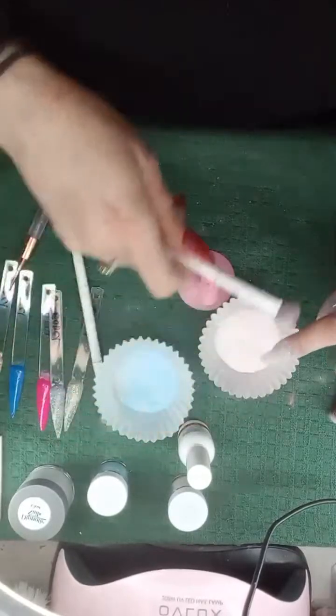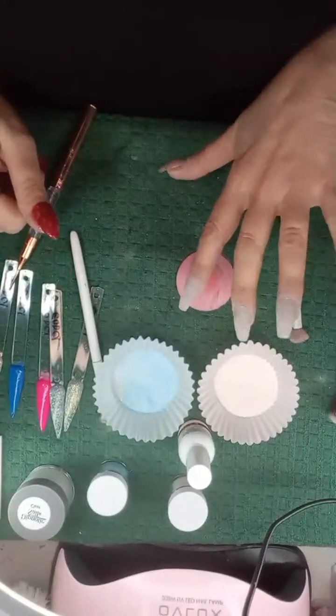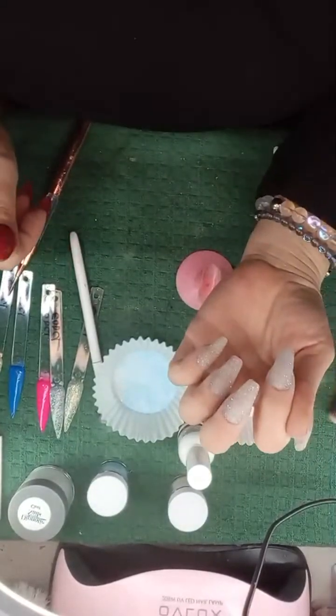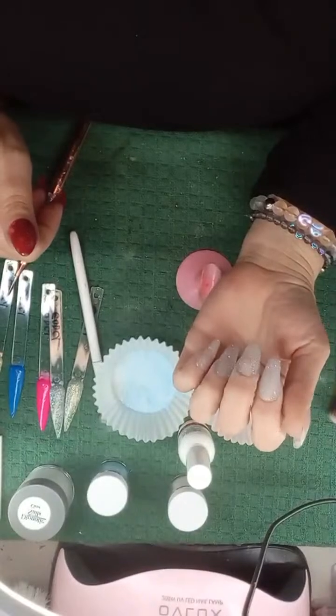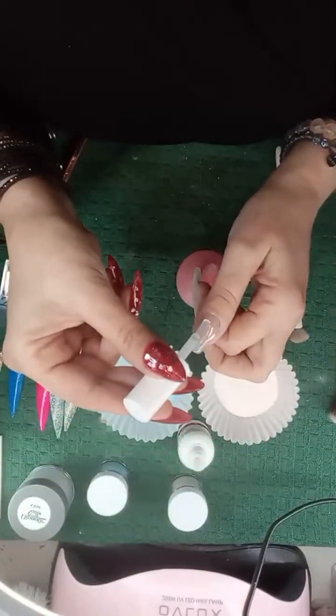All right. Tap off. And I gotta say, the good thing about ombreing like this is usually there's not a mess around your cuticles. Superficial, shallow, and deep wounds.